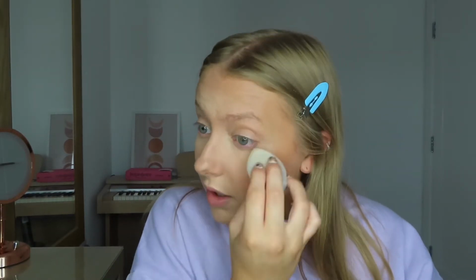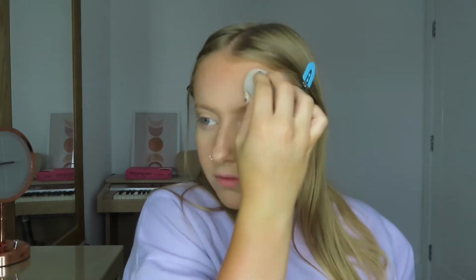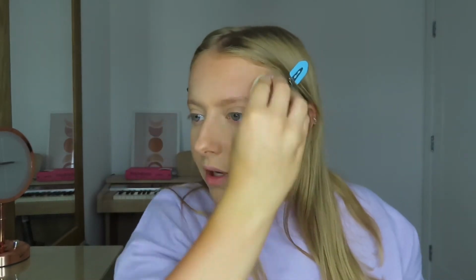And then I also press it into basically the places where I put my concealer. So I'm going to take it along here and then set the smile lines as well. And then on my chin a little bit. Pressing it in just really makes sure it's set that area properly. And then I do like to go underneath where I've just done my contour.